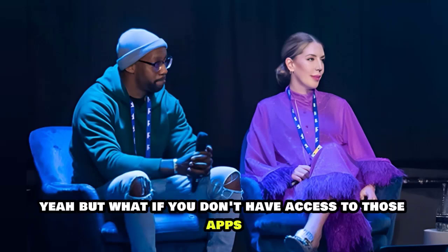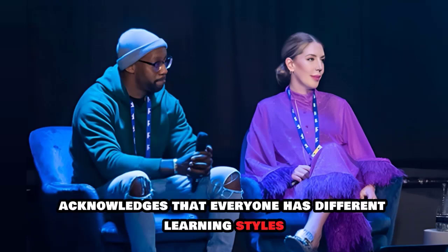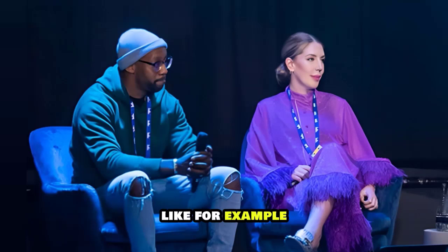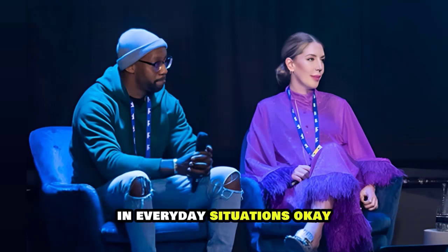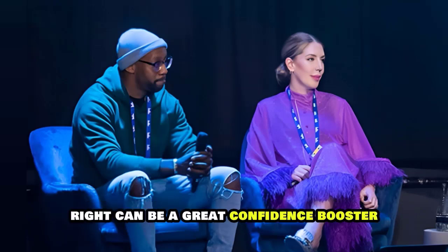But what if you don't have access to those apps? Or you want to start with something a little smaller? The source acknowledges that everyone has different learning styles and comfort levels, and it suggests starting with small steps, like striking up conversations with English-speaking strangers in everyday situations. Something as simple as asking for directions or ordering a coffee can be a great confidence booster.